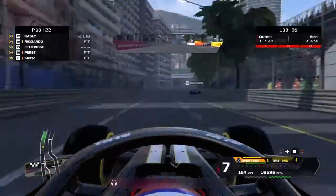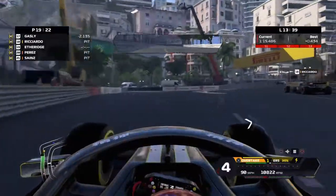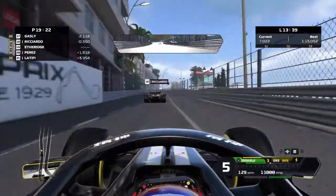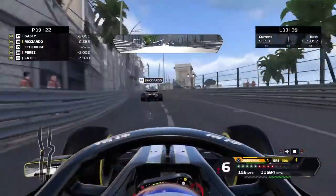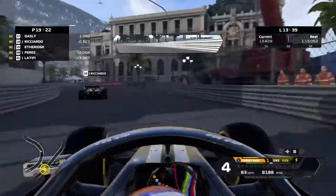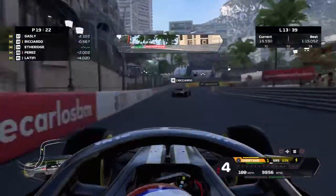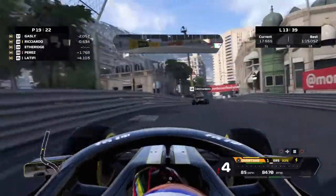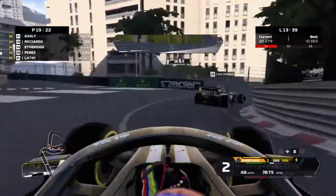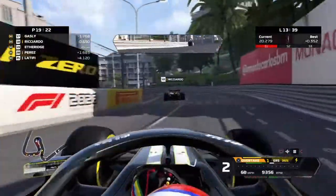Perez is in the pits. We have managed to jump a few cars in the pit stop, namely Perez and Sainz, and as you can see I've come out right behind Daniel Ricciardo. It would have been nice to actually jump Ricciardo as well, so that might be a couple of places gained, and we'll see how this strategy goes towards the end of the race.